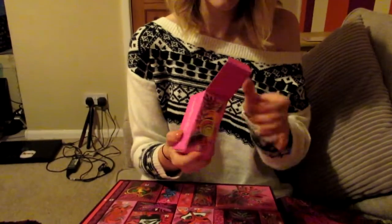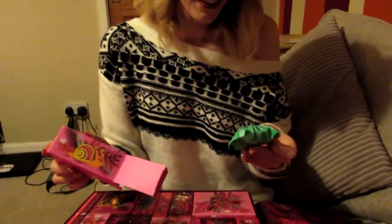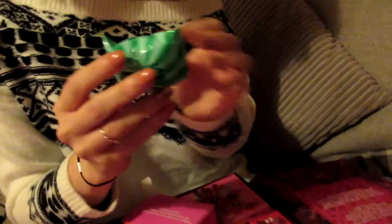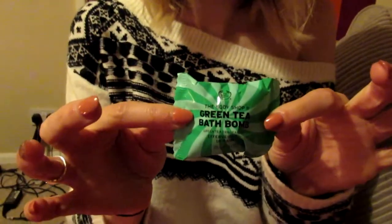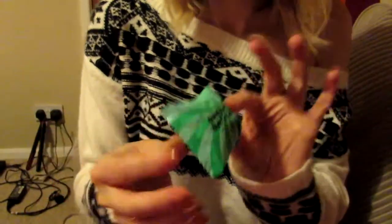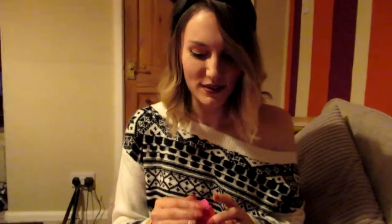Oh, it's another thing in a packet. Green tea bath bomb. Oh, nice. It smells really strong. I can smell it already. It's only a little in. Nice. I can take that and have that at home as well. You're getting a nice little bath collection there, aren't you? A little haul. Yeah. Alright, your turn. My turn.